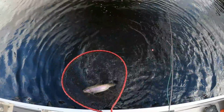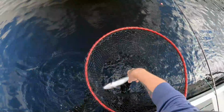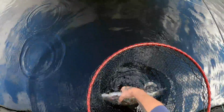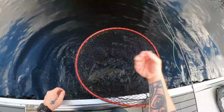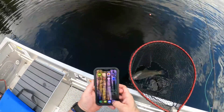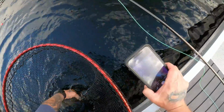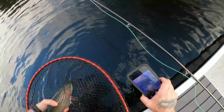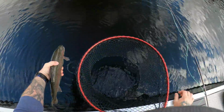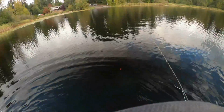That's a nice fish. Look at that guy. Right in the lip. Flies out. This guy's picture worthy. There he goes. Beautiful. That's a wonderful first fish of the day right there.